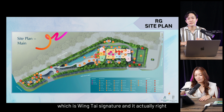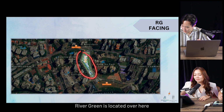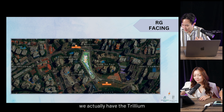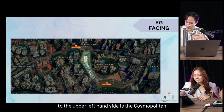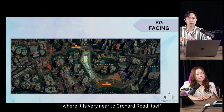One thing to note, it's shaped like Singapore's river as well. So for River Green's surroundings, River Green is located over here. What's on the right is Yong An's Park. Furthermore, towards the bottom left, we have the Trillium, and to the upper left-hand side is the Cosmopolitan. And right up at the north area is Rivershire, which is very near to Orchard Road itself.